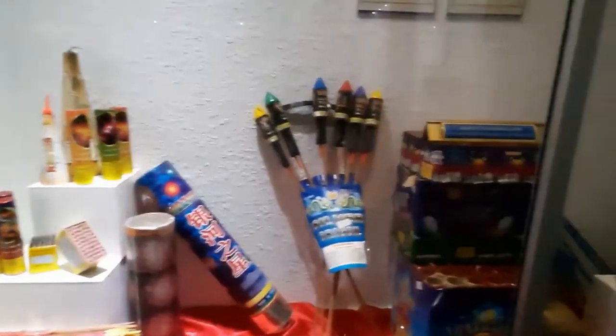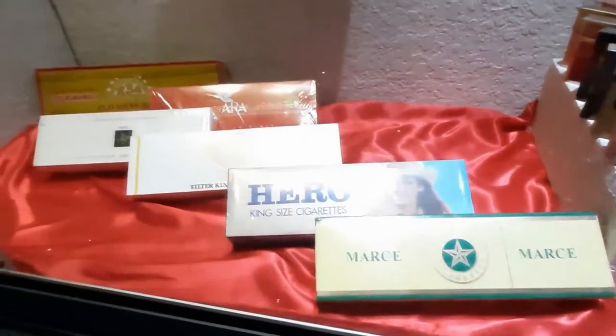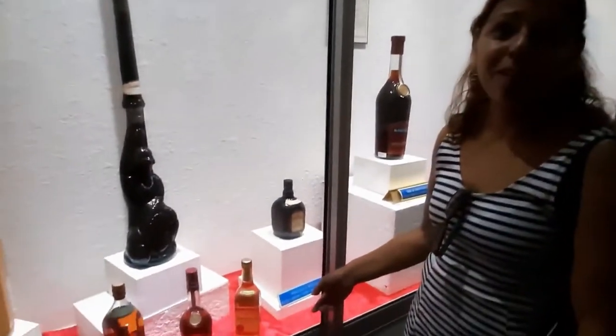Portion of the museum. Let's show you an example of what was confiscated by customs here in Malacca, Malaysia. We got some illegal fireworks. Over here we have cigarettes, and look, even a tequila bottle confiscated.